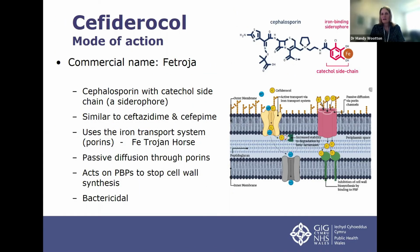So now we come to Cefiderocol, and this drug has caused quite a lot of excitement recently because it has activity against metallo-beta-lactamases. More on that a little bit later. So the commercial name for this drug is Ceftolozane, and really it's a cephalosporin, and you can see up the top there that it's a cephalosporin with an iron binding or siderophore side chain.